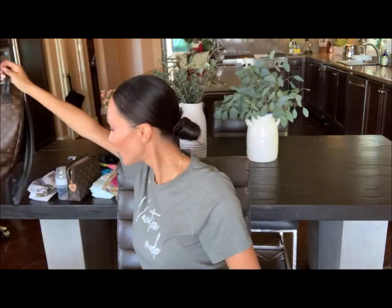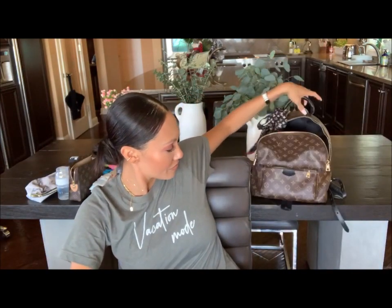Okay, so that's that. It's empty now, but now I'm just gonna go over all the little things in this bag. So this is just a clear pouch from Amazon. Again, I'll link it down below. And this has all the essentials that I would need on the flight.